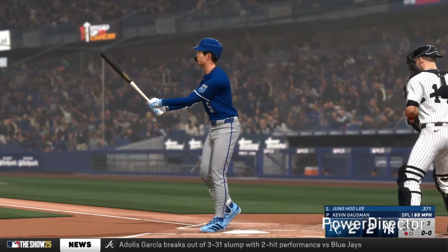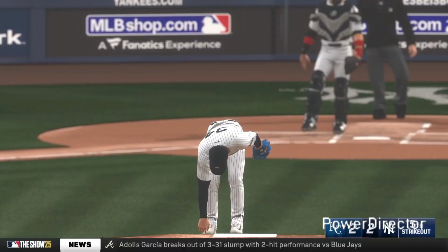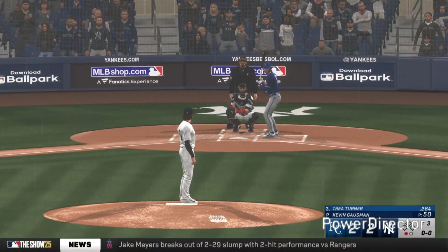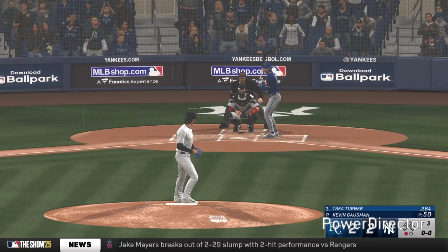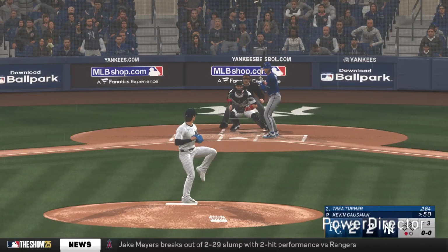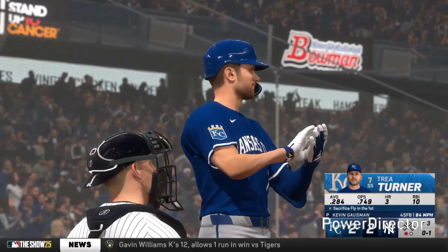Make it 4 strikeouts in a row, just cruising along. That's about as nasty of a splitter as you'll come across, especially in terms of movement. I mean, that thing tumbles out of his hand and just drops off the table at the last moment. If he keeps it down, it's just so tough to put wood on. Here's Trey Turner. That one in there across the letters.